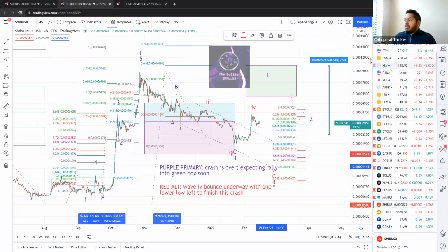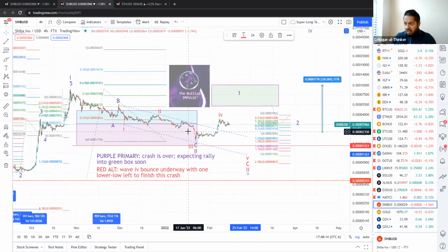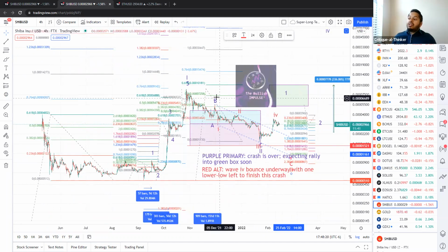As I've mentioned in previous updates for SHIB, we have already pulled back more than deep enough for this to be a legit pullback. The bottom of our lavender purple box here would be the 61.8% retrace, which is a very healthy pullback, and it does look corrective to my eyes. Now, this could develop into more of a 5-wave structure. You could probably, actually, no, you can't count this as 5 waves because this looks like an ABC here.